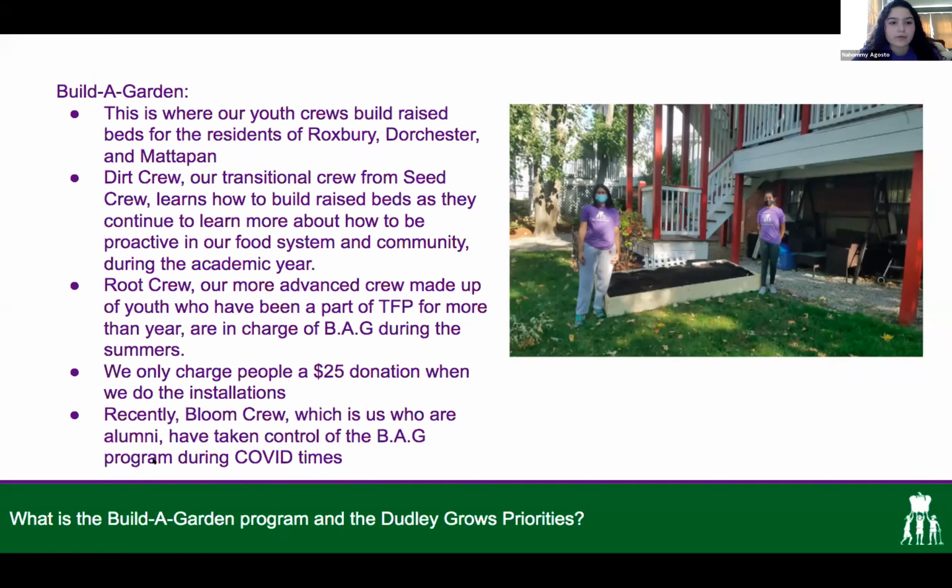And then Root Crew is our more advanced crew, which is made up of youth who have been at the Food Project for more than a year. And they're in charge of Build-A-Garden during the summers. And they do it once a week throughout the six weeks during the summers.